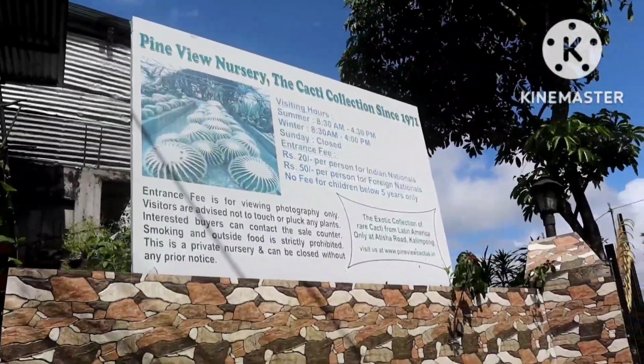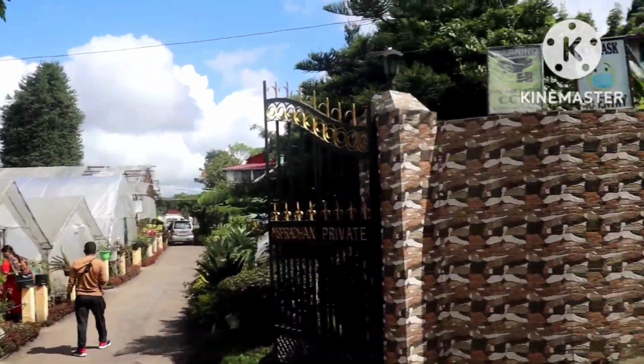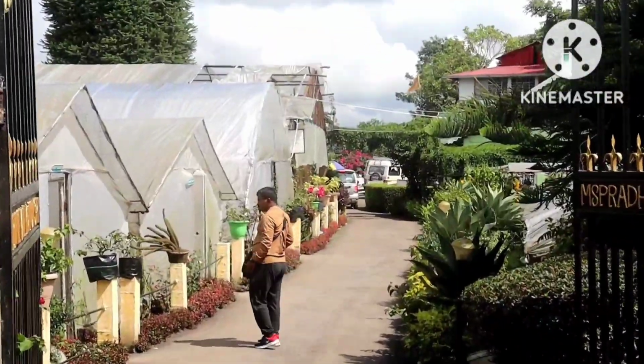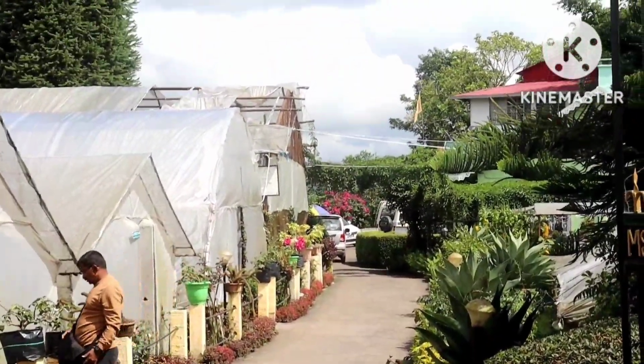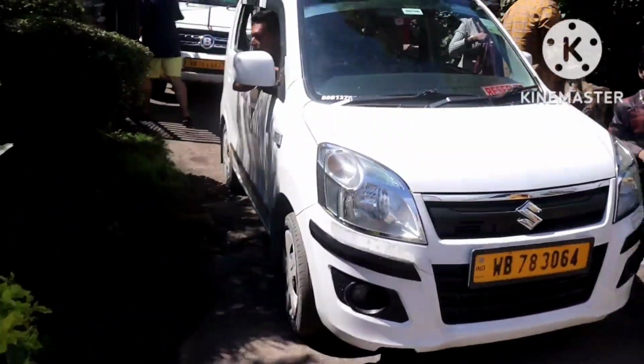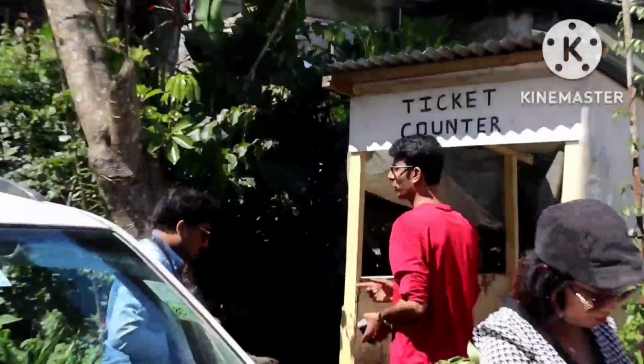Today we have reached Pine View Nursery at Kalimpong in West Bengal. Especially, it's a cactus nursery. You will see many types of rare and exotic cactus collections here. And if you are a cactus lover, then it's heaven for you, and you should come to this place at least once for a lifetime experience.